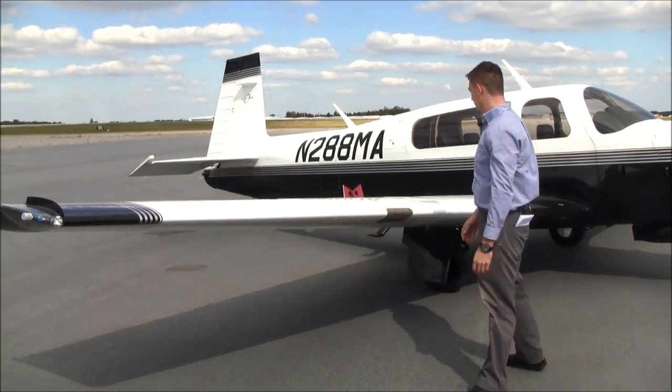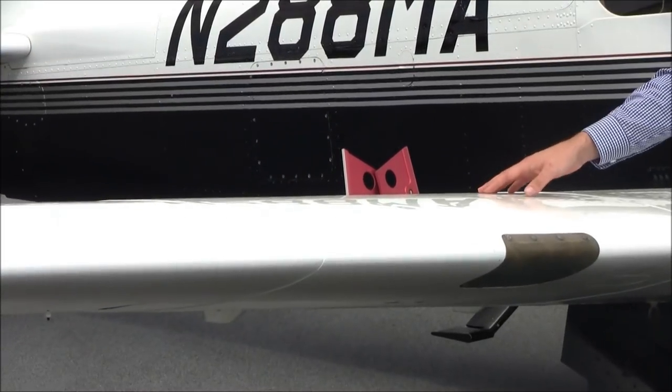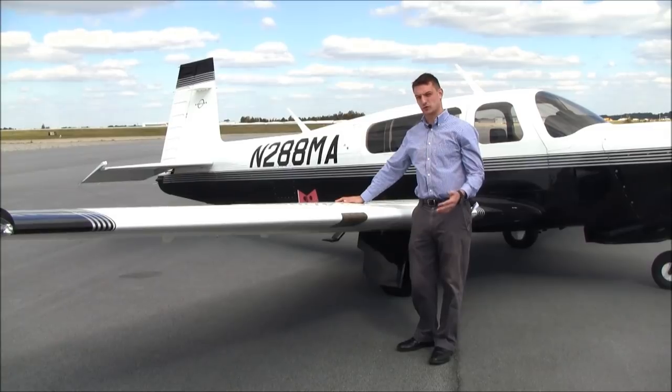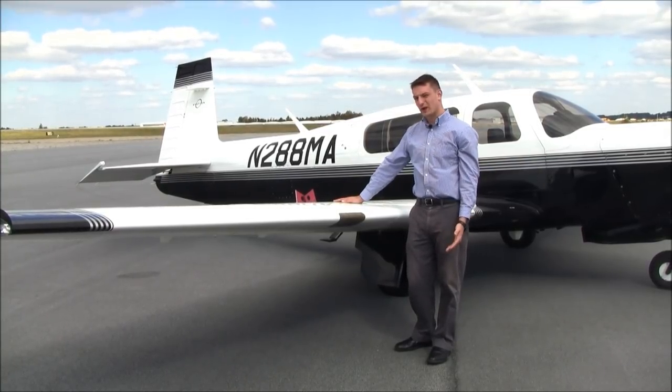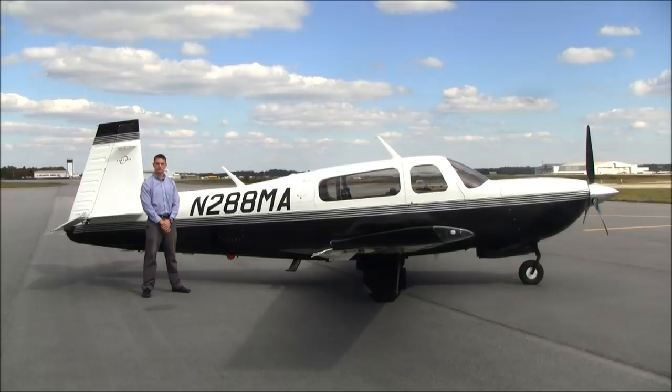Another great feature that this particular Ovation has is speed brakes. Now speed brakes are a great resource for a pilot to have. They allow you to get down or slow down quickly if needed. They're not really effective at low airspeeds, but they're very effective at high speeds if you need to get down or slow down without chopping power.